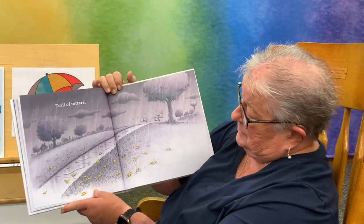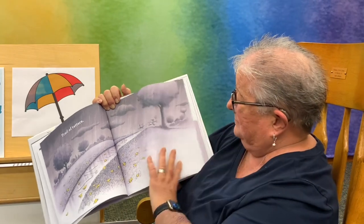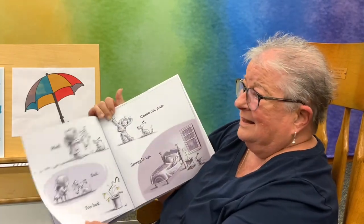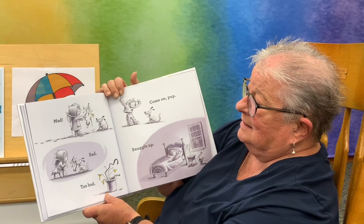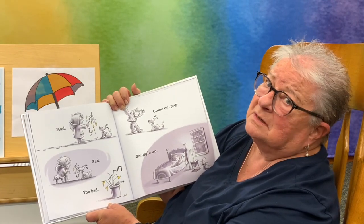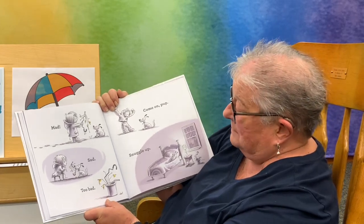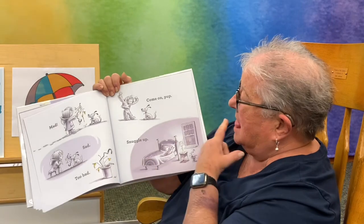Trail of tatters. Oh, that umbrella's everywhere. And they could really use that umbrella right now. They kind of need it. Mad. She is mad. Oh, the dog. The dog is sad. Too bad. Come on, pup. Snuggle up.